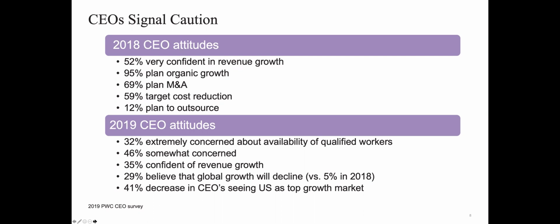As you can see, they were pretty confident: 52% very confident in revenue growth, and 95% planned organic growth in their organization. That's very aggressive. 69% planned mergers and acquisitions, 59% cost reduction, not unusual, but actually not as high as typical. And only 12% planned to outsource everything. But when they returned for 2019, we saw a very different picture.